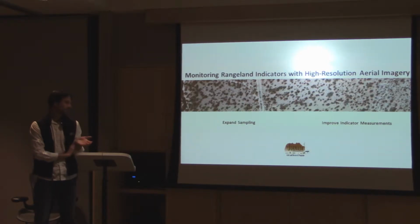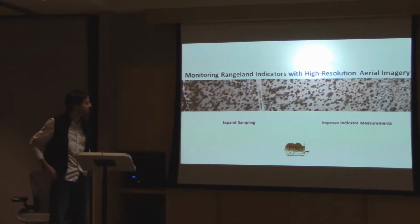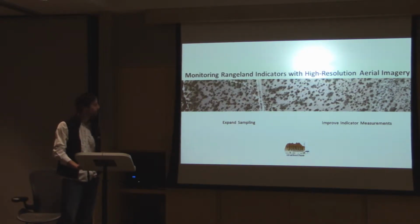The target of this is these very broad-scale monitoring programs such as the BLM's AIM program or the National Resource Inventory. So the promise of remote sensing is that hopefully it can expand coverage, we can see more of the land, and then in some cases we're hoping it can actually improve the indicator measurements. So let me take you just through some previous research we've done in this regard.